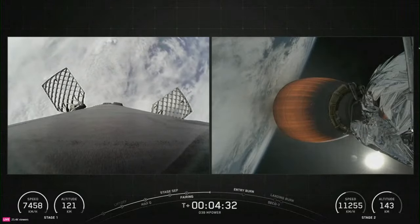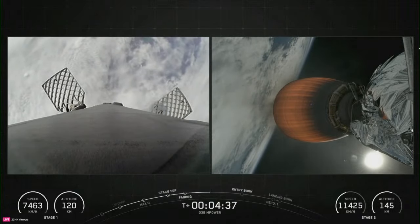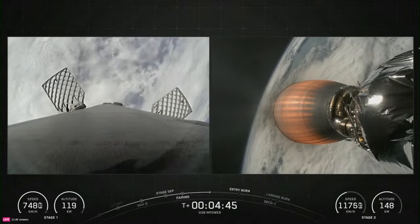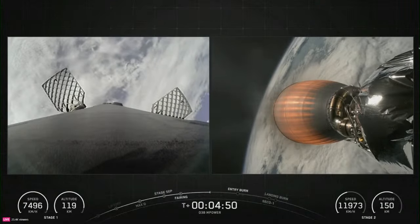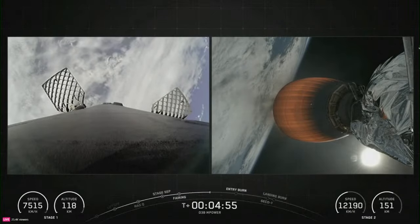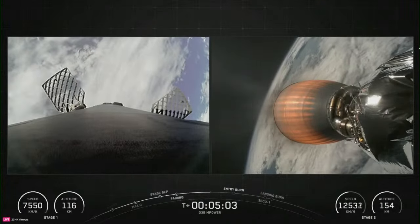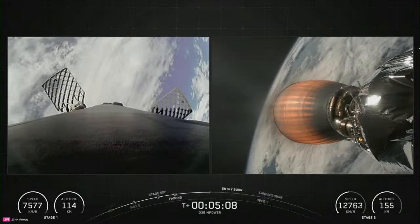SES has collaboratively designed the O3B mPOWER satellites with their long-standing satellite manufacturing partner, Boeing. O3B mPOWER is built on the proven track record of SES's O3B constellation of 20 MEO satellites. The first-generation MEO system, O3B, has been delivering high-performance communication services since 2014 to customers operating in nearly 50 countries today. SES has been deploying the second-generation O3B mPOWER services worldwide since April 2024, with the system's core infrastructure deployed, tested, and in use on a global basis.